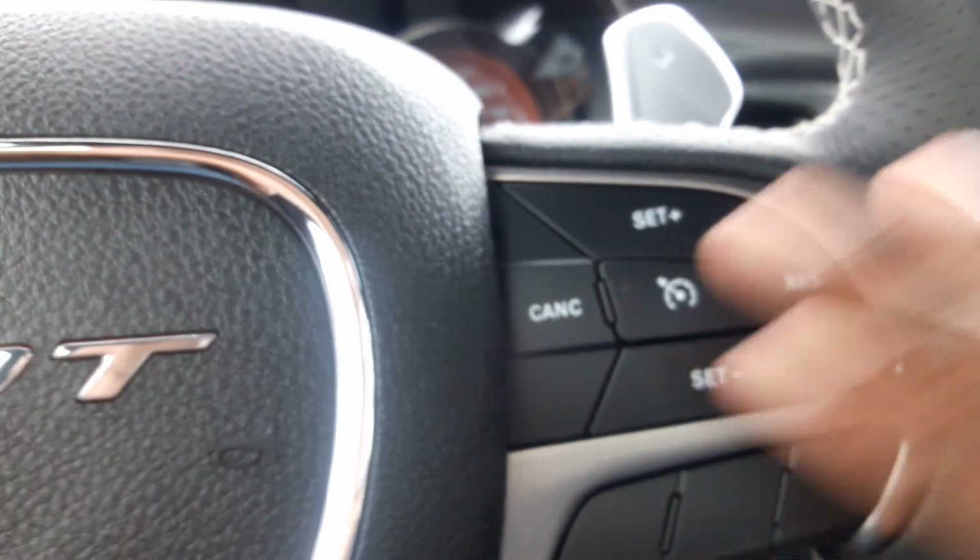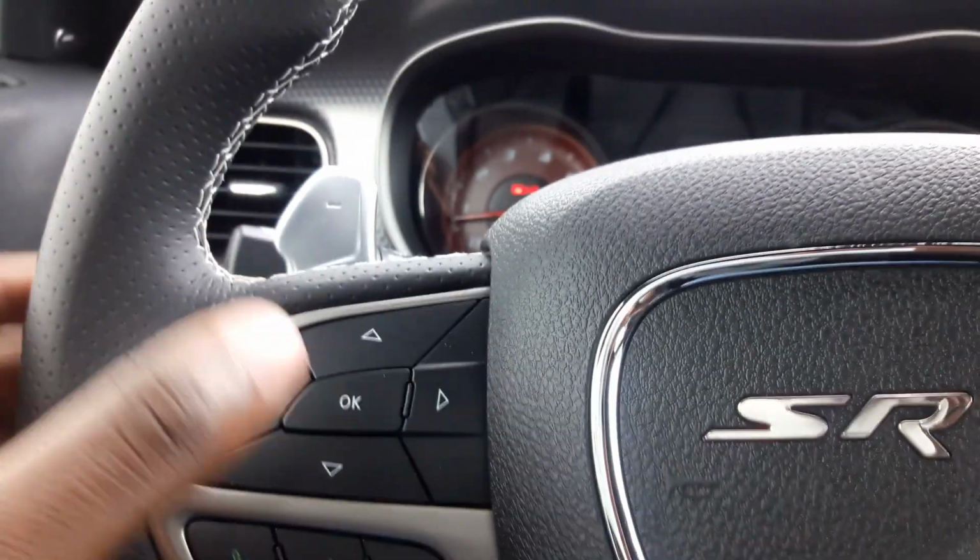Okay, got your cruise control. We'll send you this wonderful driver info system.